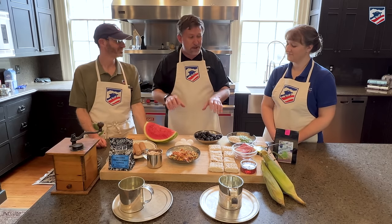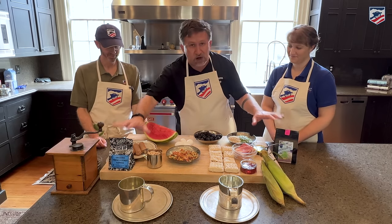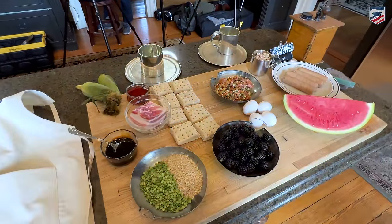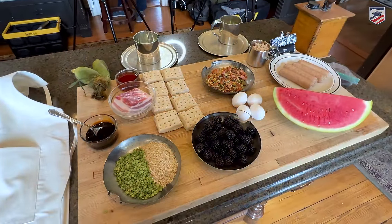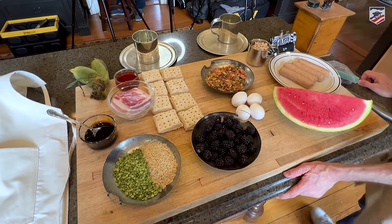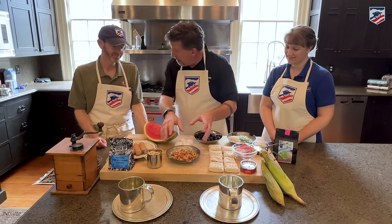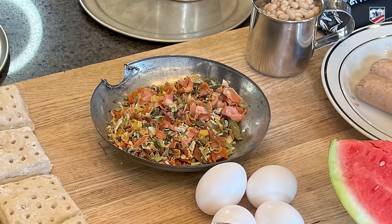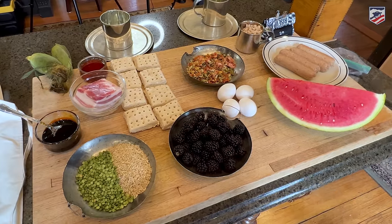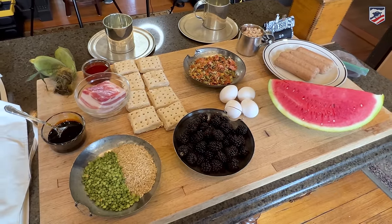So what we have come up with today, aside from our coffee, is we've got some split peas, some rice, some delicious blackberries. I might eat these before you guys get to them. We've got some watermelon, eggs. Either this is a big bowl of fruity pebbles or it's desiccated vegetables. I'm still not sure what. We've got some beans. We've got some sausages, salt pork, honey, molasses, corn on the cob.